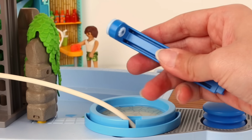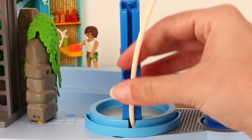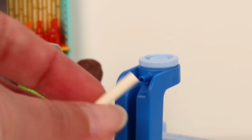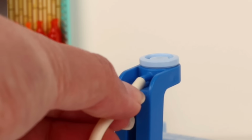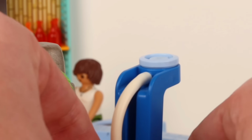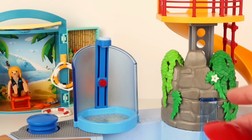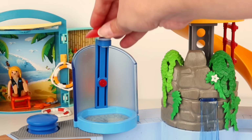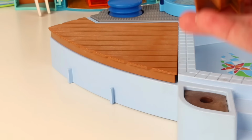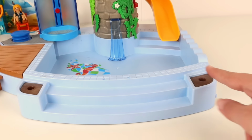Now let's take this piece for our shower. And the most important thing for our shower to work is to put the tube here. Now the back of the shower. And one last decoration. It seems like something's missing here. I know, some stairs. The entrance to our pool is a bit dull.